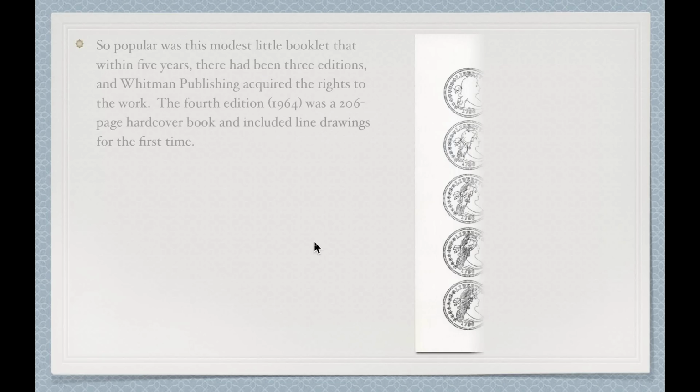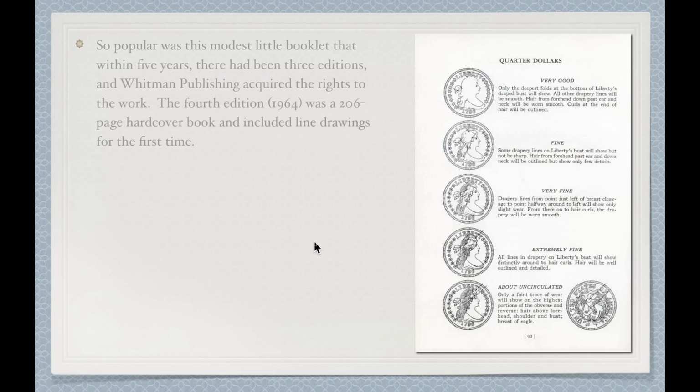The little booklet became very popular, and Whitman acquired the rights to publish the work from Brown and Dunn. And by the 4th edition, which was 1964, 50 years ago today, it was a 206-page hardcover book and included line drawings of the coins, which you see here. In other words, you had the grade, you had the description, and you had a line drawing showing the smooth areas of the coins, and of course the area with detail.